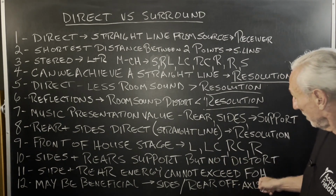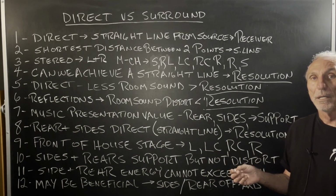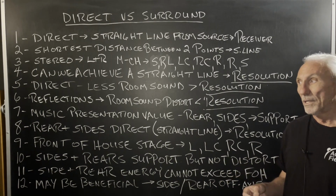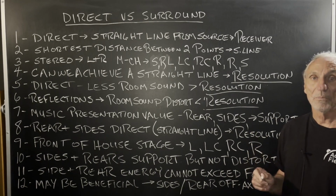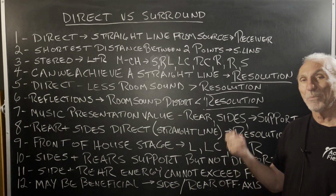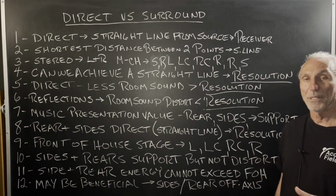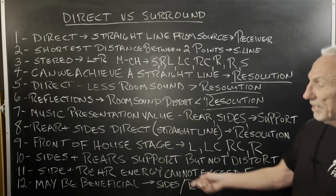But the goal is, don't distort. Don't get the gain so high that it creates a problem. It starts to impact dialogue and speech intelligibility and, just as important, harmonics. Sometimes there's a tendency to want to push the sides and the rear up a little bit to get more reverb in the room, but you pay a price in front of the house resolution. So you want to be very, very careful.